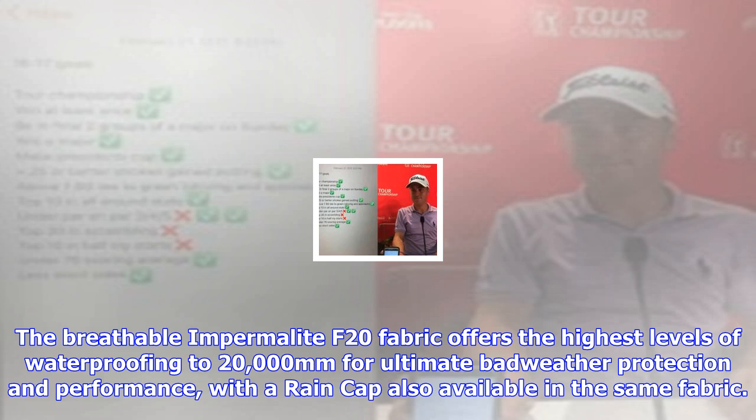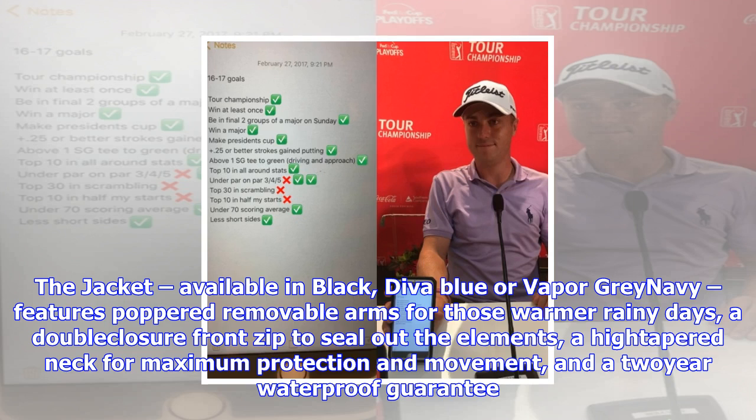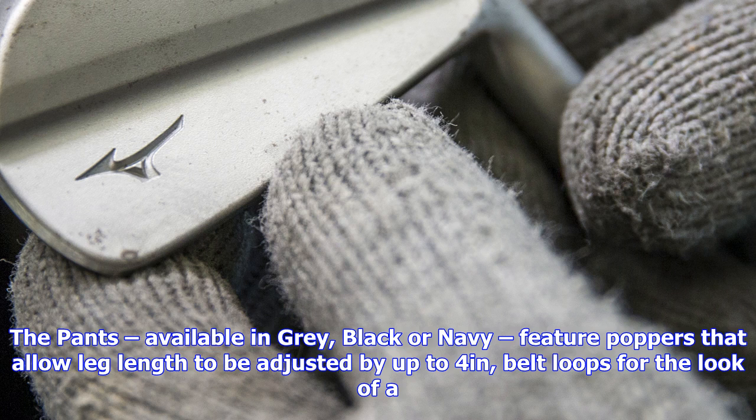The breathable Impermalite F20 fabric offers the highest levels of waterproofing to 20,000 mm for ultimate bad weather protection and performance, with a rain cap also available in the same fabric. The jacket, available in black, Diva Blue or Vapor Grey Navy, features poppered removable arms for those warmer rainy days, a double closure front zip to seal out the elements, a high tapered neck for maximum protection and movement, and a 2-year waterproof guarantee.